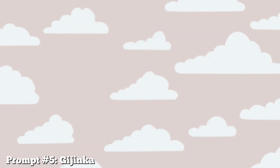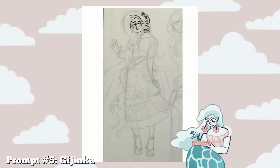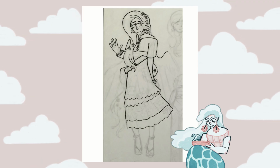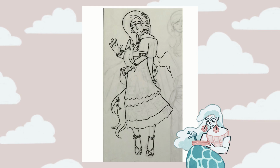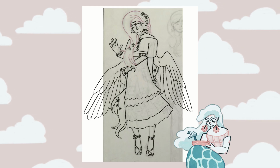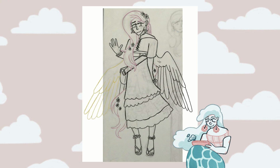Turn something into an animal. Now we're gonna do the opposite with Kuchinka. I could have done all sorts of things for this one, but I settled on MLP. And so I had to pick my girl, Fluttershy. This one was pretty straightforward as a design.